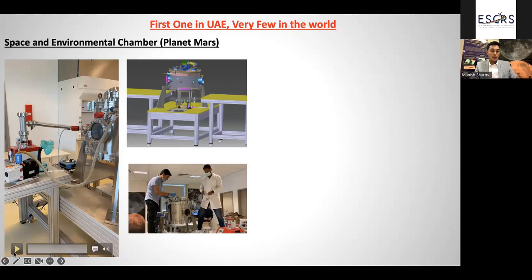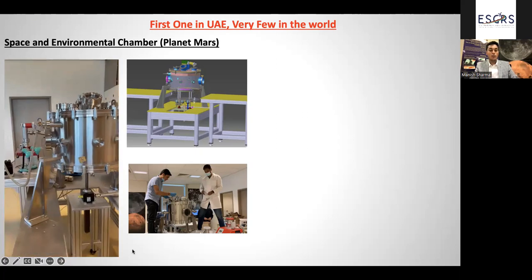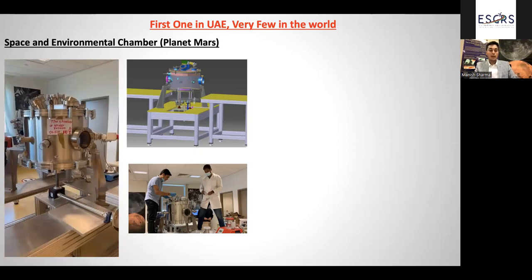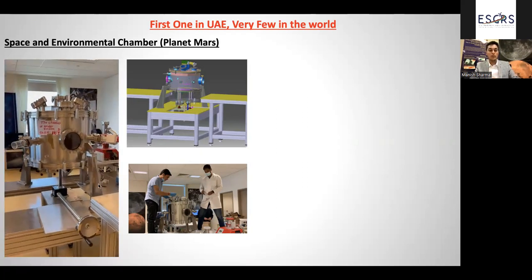So far we have achieved this much; it has been under vacuum. We are trying to achieve the pressure and the temperature by passing nitrogen gas throughout the chamber. So this is one of the potential things that we are having at Zayed University, and soon we will be exploring many projects, and validating the results that we are producing from the remote sensing data images in the Mars chamber.